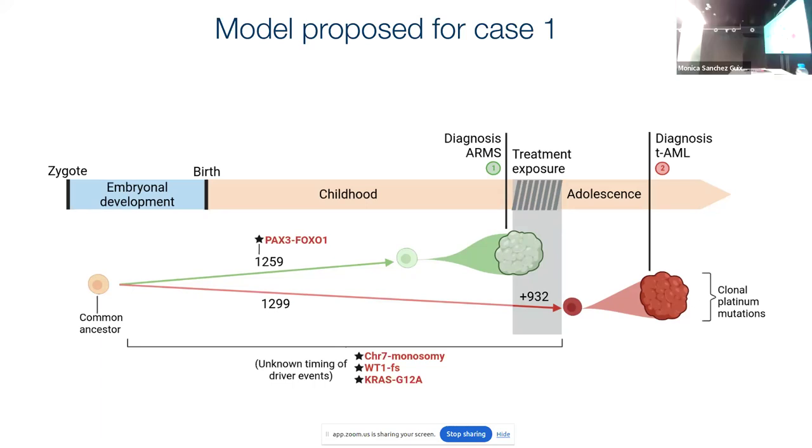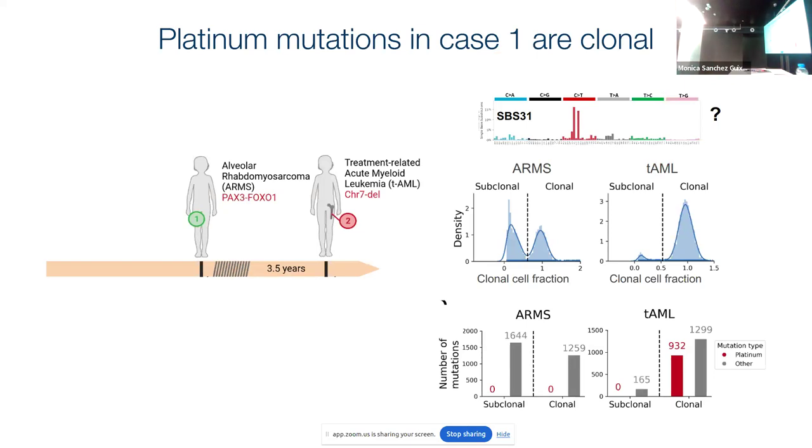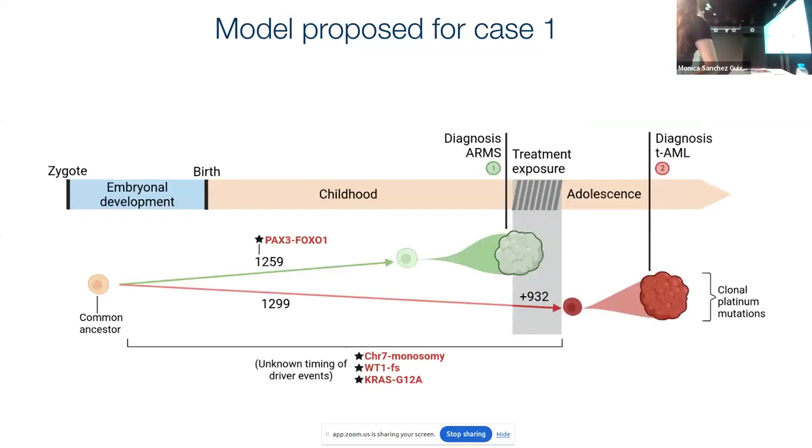Here, because the first tumor, they are able to treat the tumor, so actually this sample from the alveolar rhabdomyosarcoma is a pre-treatment sample. If it were a post-treatment sample, maybe we could observe subclonal mutations, but in this case, this is a negative control, let's say. The rhabdomyosarcoma is pre-treatment, we separate the clonal and subclonal, and there are no platinum mutations because there was no treatment. We just see the platinum mutations on the AML in the clonal category. But in principle, platinum is mutating all cells in the body.